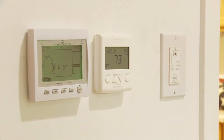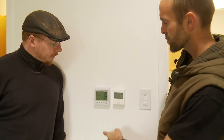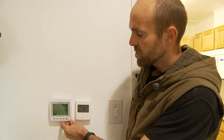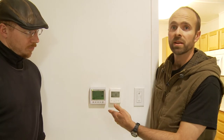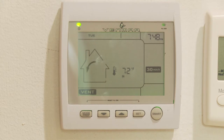So here on the living room wall, I see three controllers. What can you tell me about the controllers? Well, this first controller is the HRV controller. This controller is what's used to program the HRV to determine whether it's ventilating air outside and bringing fresh air inside, or recirculating the air throughout the house. Pretty much you can just leave this and forget about it.